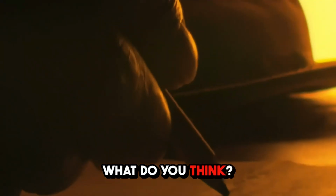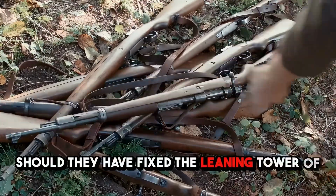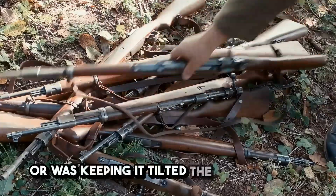So, the next time you see a flaw in something, remember this: sometimes imperfections make things even more special. But what do you think? Should they have fixed the Leaning Tower of Pisa, or was keeping it tilted the right choice?